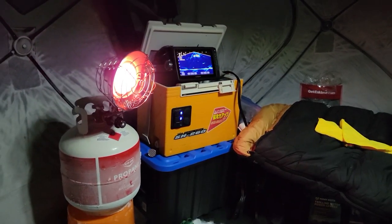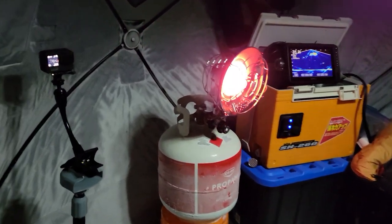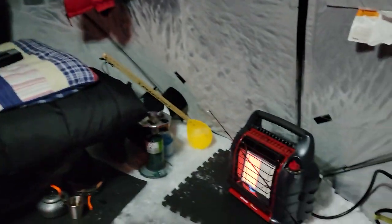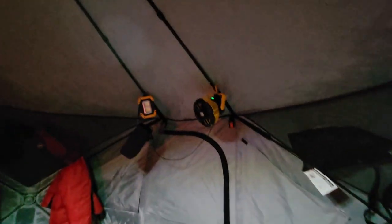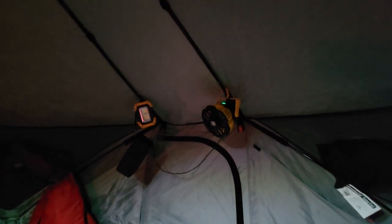Although it's negative 40 outside, it's pretty toasty in here. We have the sunflower Mr. Heater going, and we got the big body heater on the other side. Got a cross heat going. It's toasty inside. We just have a sweater on both. And we have a fan up there blowing the heat down so our feet are warm.